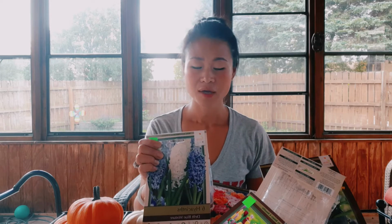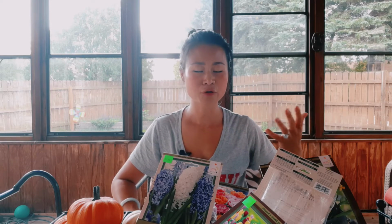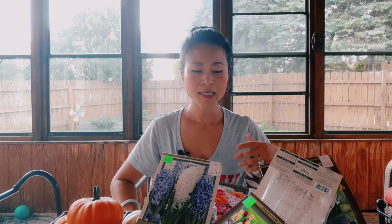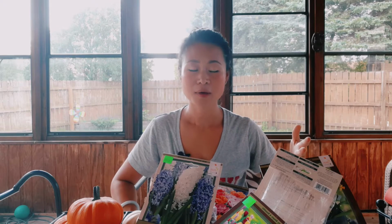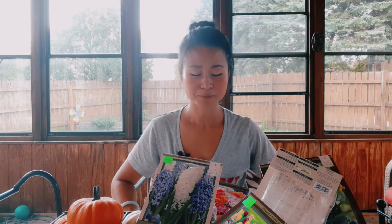Year by year, it might be different. Sometimes it might be early November, but before hard frost, these fall planting bulbs must go into the ground. If you miss that window of time, you miss the best opportunity to give them the best environment to be planted and come up and bloom beautifully next spring. So anytime from right now until the hard frost, you have time to put those in the ground.